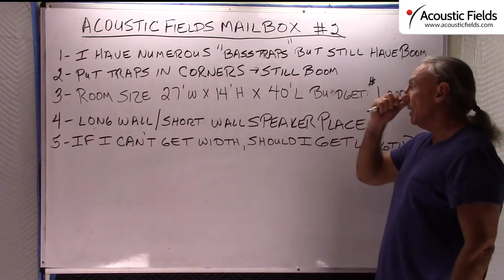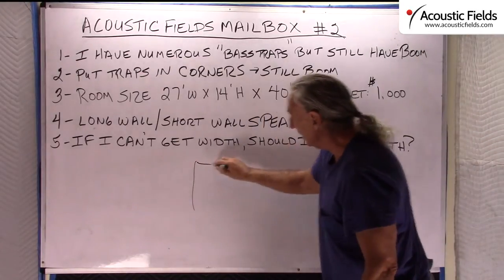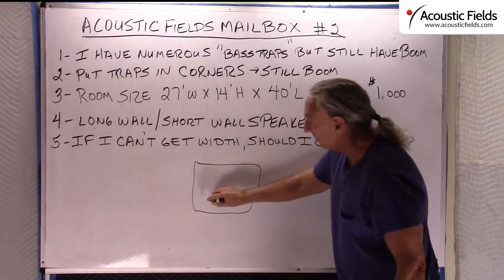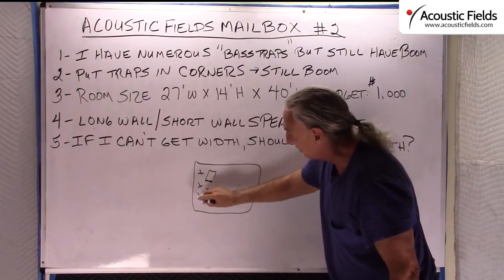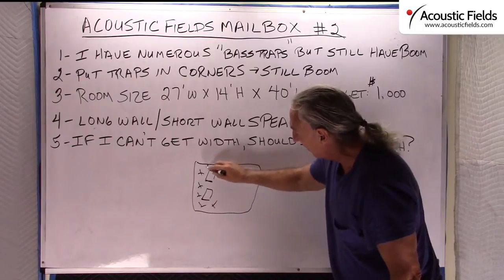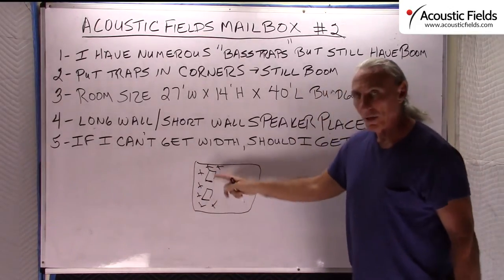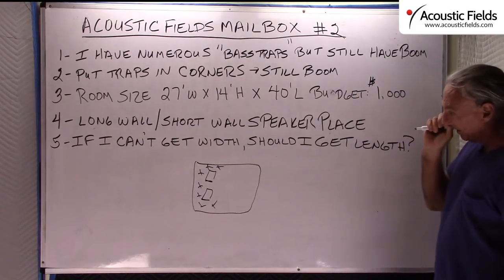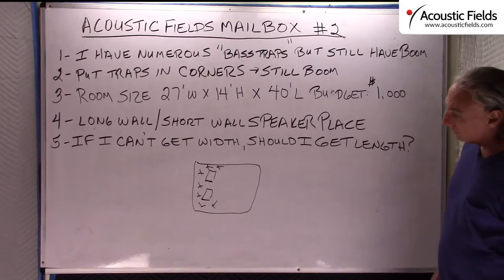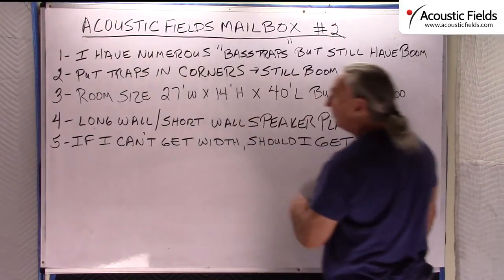If you have numerous bass traps, you might have them in the wrong location. Remember, a low frequency energy absorbing device, first off, must be placed closest to the energy source because these are your areas of highest pressure in the room. So your first area of placement is definitely around the speaker. You want to keep that in mind. That'll help you a little bit figuring that out.